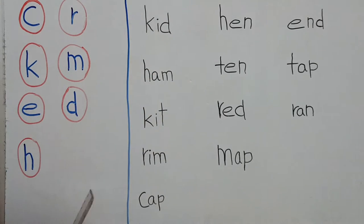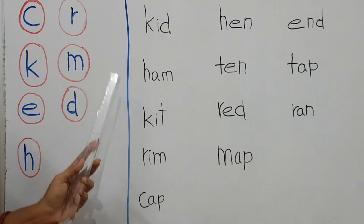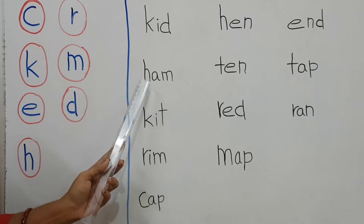Kid. Kids are babies. You all are called kids, right? Not the small babies, but toddlers, grown up babies are called kids. We can say kids love to eat chocolates. Kids. Kid. Repeat it. Kid. Okay, then we'll go to the next word.